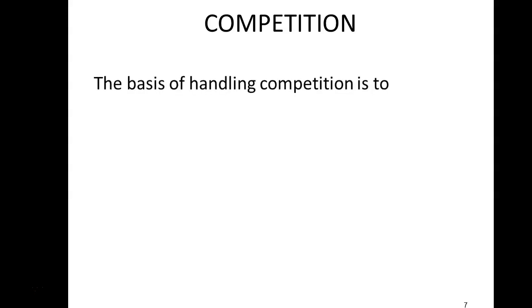Next point is competition. If you're going to attract your customers, you must understand competition. How do you handle competition? The best way to handle competition is to sell the difference. What is your unique selling proposition? What makes you different from your competitors?